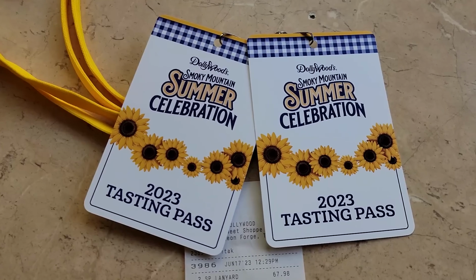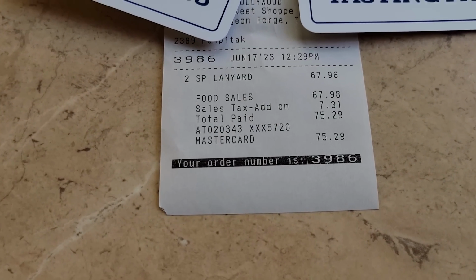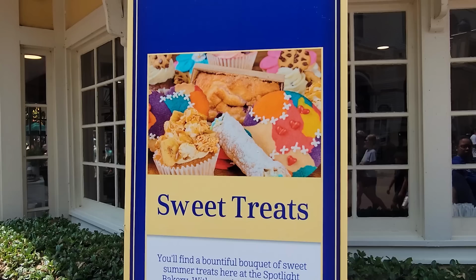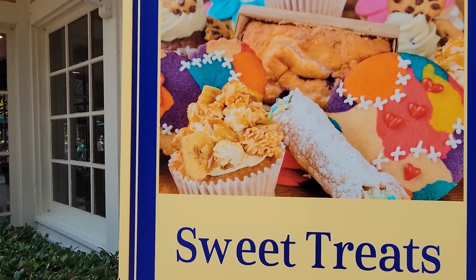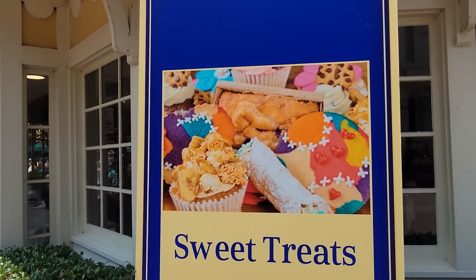So first thing we should do is go get a tasting pass so we can try out some of these summer treats. So we got two Summer Celebration tasting passes, and it came out to $75.29. So it looks like they have a cannoli, maybe some special cupcakes there. A little blueberry muffin or something.